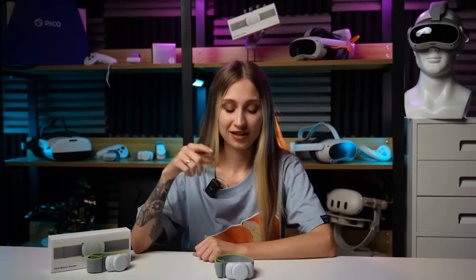And now to the review. Before discussing the success, Pico had a previous version. I'll mention the name right away because there was some confusion among people. Actually, these are called Pico motion trackers, but everyone refers to them as Pico Trackers too. The first version is called Decay, which stands for Developer Kit. For convenience, we will divide them into first and second.